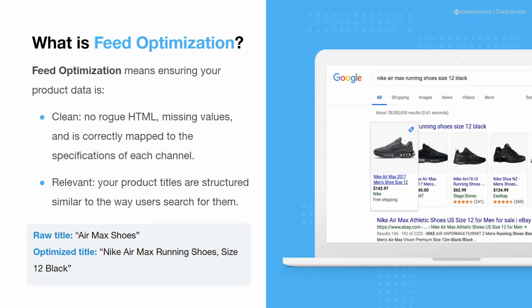And you want to make sure that your feed is designed and optimized for each channel in particular and the specifications that they recommend and that they allow. And then relevant, you want to make sure that your product titles are structured in a similar way to the way that users are going to be searching for them. So that's especially relevant for a search platform, shopping platform like Google Shopping or Microsoft Ads.